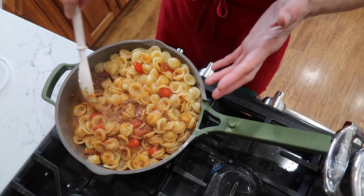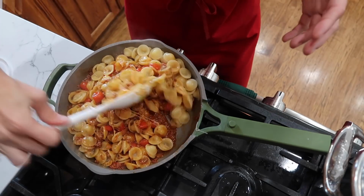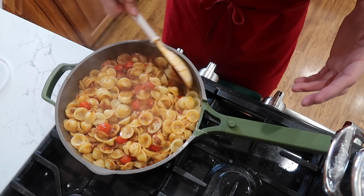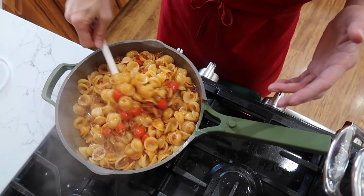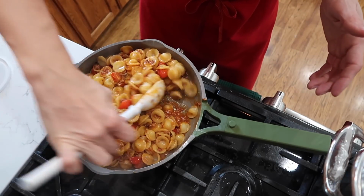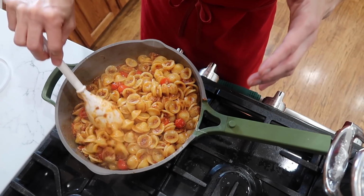This combines everything I love into one pot. Cheese, tomatoes, I love tomatoes, a spicy sausage, and carb. All of this makes me very, very happy. And because this pasta is so thick, it can actually sit in here for a little while and the pasta won't become overcooked. So this is a great one to make ahead if you wanted to meal prep it or something like that.